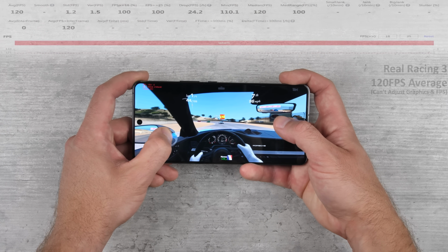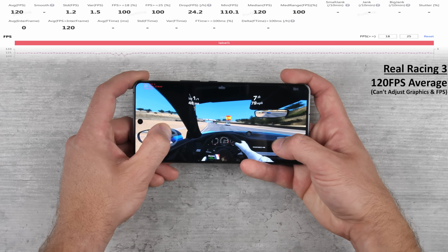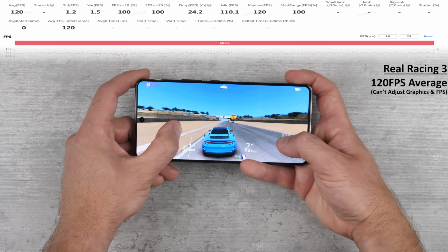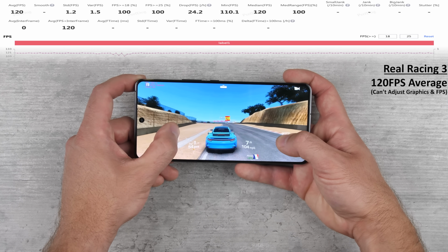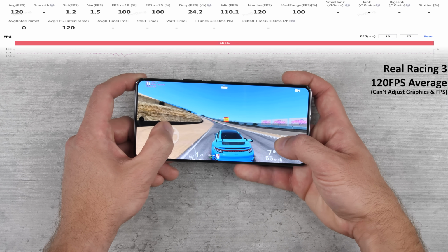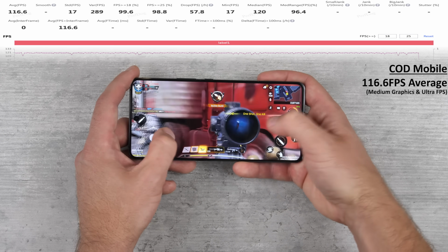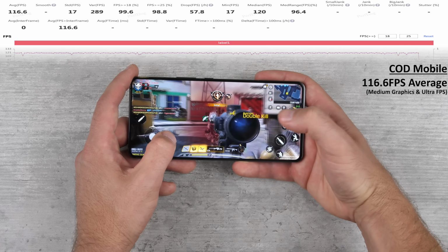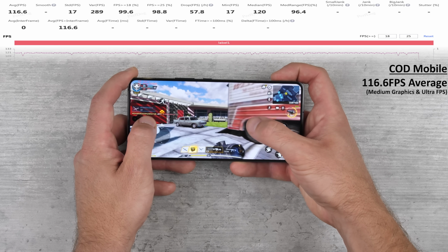Real Racing 3 natively supports high FPS, so it's no surprise to see the iQOO 12 perform at a very stable 120 FPS. But the display is capable of pushing out 144 FPS, so I really hope this gets unlocked with future updates. It also managed a rock solid 120 FPS while playing Call of Duty Mobile when set to ultra frame rate mode, which is really good to see since this game usually caps out at 90 frames per second on Androids.